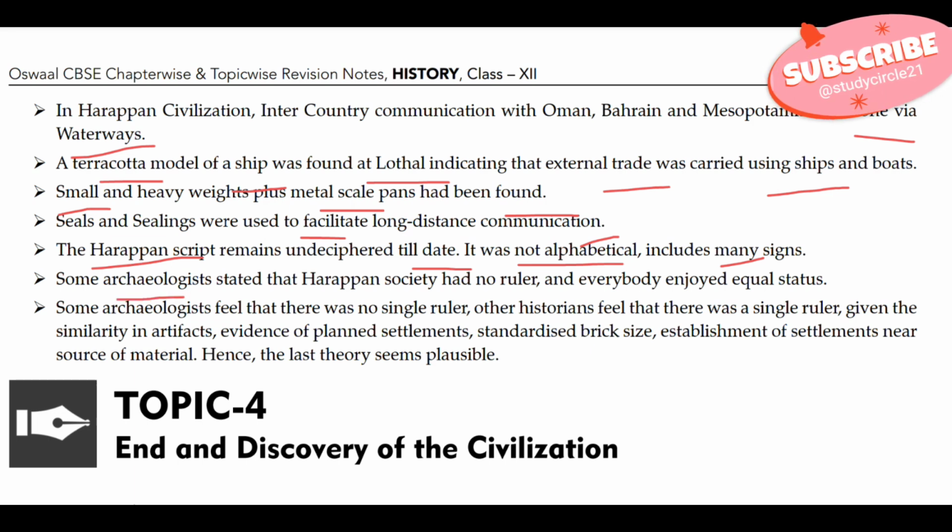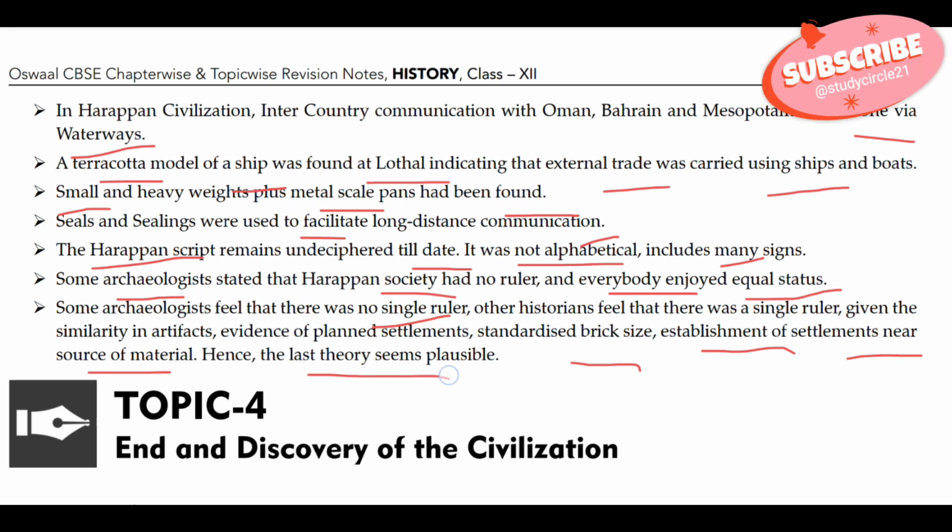Some archaeologists stated that Harappan society had no ruler and everybody enjoyed equal status. But some archaeologists feel that there was no single ruler. Other historians feel that there was a single ruler. Given the similarity in artifacts, evidence of planned settlements, standardized brick size, and establishment of settlements near sources of material, the last theory seems plausible.